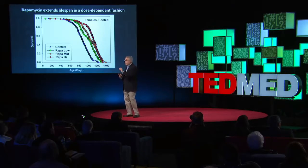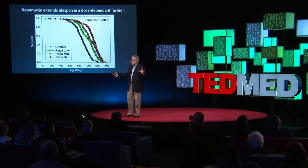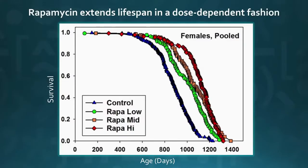The experiment that you see in the slide was done in 3 different labs using the same drug in different concentrations. When you give rapamycin to mice, the blue line is the control that didn't get the drug. But with increasing doses of the drug, those animals live longer.